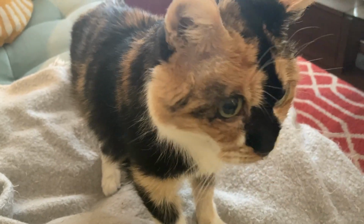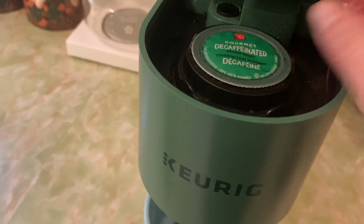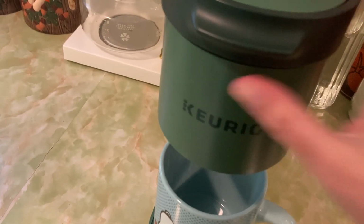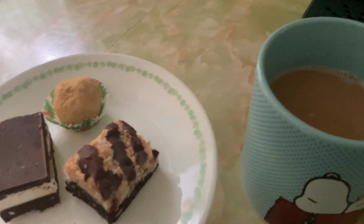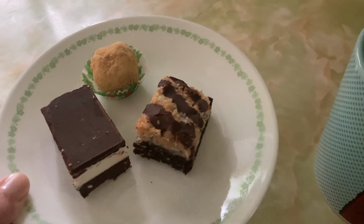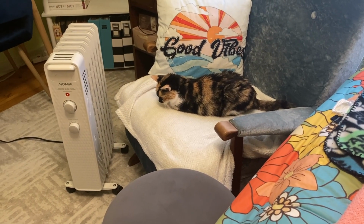So then I just kind of spent time with her because that's my priority. So usually in the afternoon, we're watching our stories together. And usually I have a coffee or a tea, usually decaf. And then we have these things left over from Christmas in the freezer. So sometimes I have some of that with my coffee or tea.